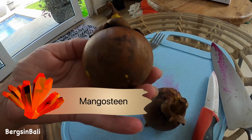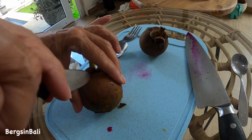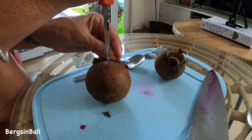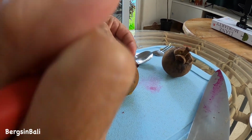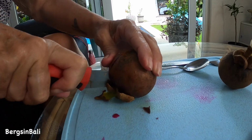Next on the list is mangosteen. It doesn't look that pretty. In fact, it's pretty ugly, isn't it? It's very ugly. Cut into it. Alright. Do you skin these suckers or something? Do you have to skin them or anything? Oh god. Is there a pip in the middle or? I don't know. Let's find out.